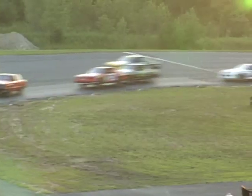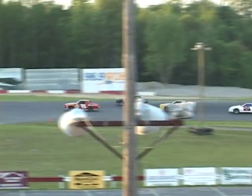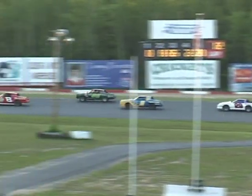Look out, we've got a spinner. It's Robert Gordon, near the front of the pack. He was running in 5th. Gordon keeps on running. We stay under green. Nice job there by Robert Gordon to keep that car rolling.